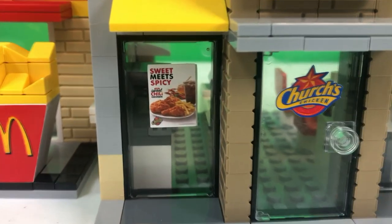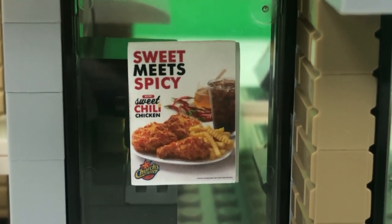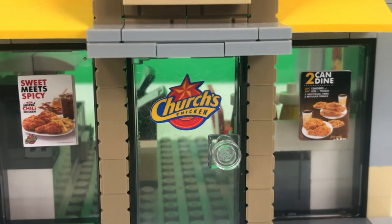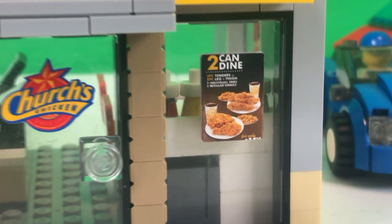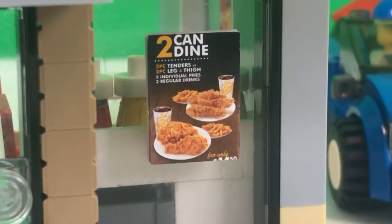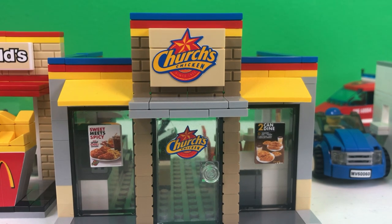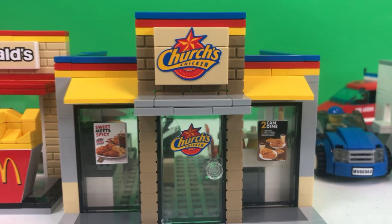So we've got all kinds. My mouth is literally watering. Sweet and spicy, sweet chili chicken. All right, not sure my stomach can handle that, but it's worth a shot. The logo on the front, two can dine, three-piece tenders, two-piece leg thighs. I sound like I am doing an advertisement for Church's. Gosh, maybe I should, because I think I'd be pretty convincing, because I absolutely love this place.